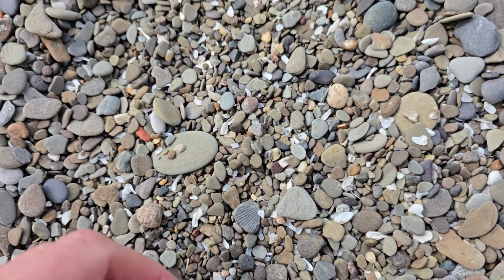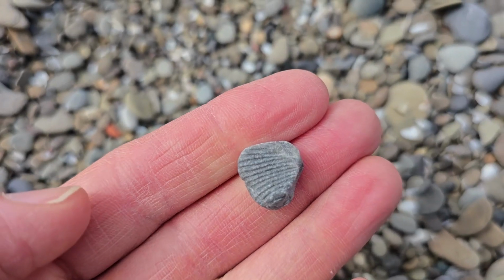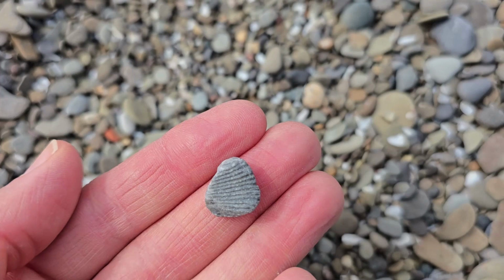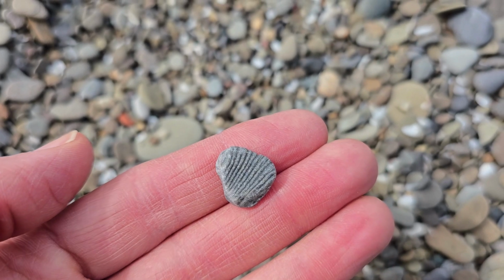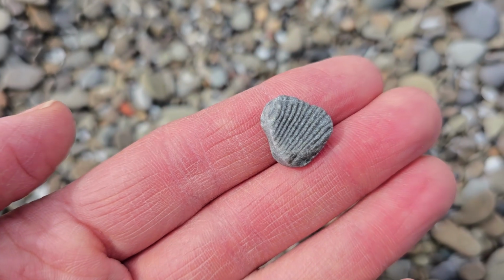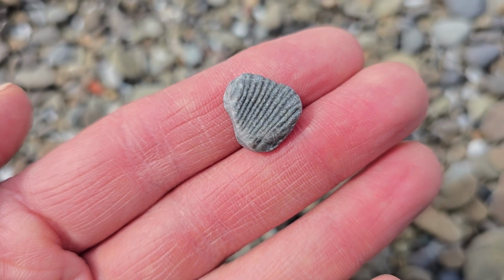Here is a really cool fossil. This looks like it probably is a trace fossil from inside of the shell, inside of a bivalve. Or that might be a part of a horn coral, but I think it's probably part of a shell.